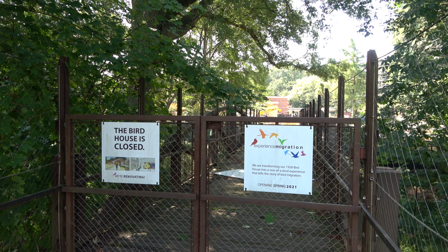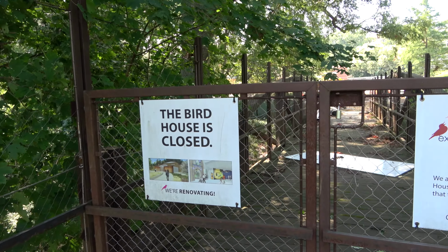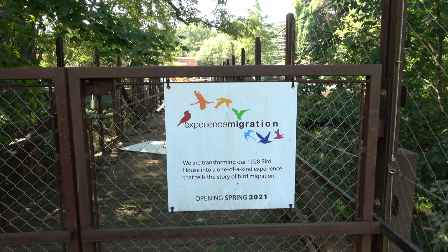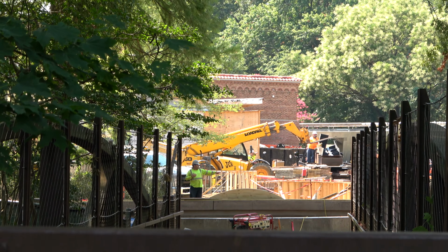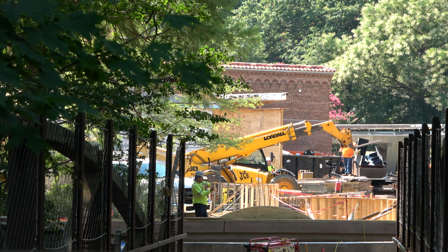Always great to see zoos renovating and expanding. Right now, the Smithsonian National Zoo is renovating their birdhouse, which was originally built in 1928 and is going to be now a one-of-a-kind experience telling the story of bird migration when it reopens. The sign says spring 2021, but obviously we've had some difficulties over the past year, so I can see why they got pushed back a little bit.